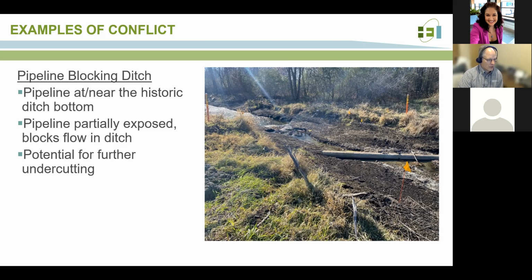There certainly is the potential on something like this for further undercutting underneath the pipeline, which will worsen its condition. And certainly in this condition, it is blocking the drainage system. It is decreasing the benefit of the capacity of the drainage system by having the pipeline running through it.